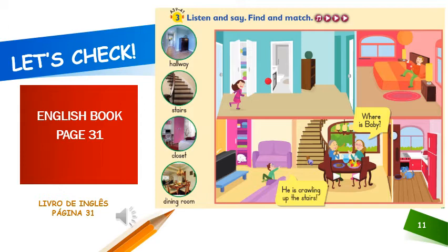Unit 3. Student book, page 31. Language. Where is Dad? He is upstairs. He is in the bedroom. What is he doing? He is reading. Where is Brother? He is in the living room. What is he doing? He is taking care of baby. Where is the dog? It is in the kitchen. What is it doing? It is eating. Where is Grandma? She is in the dining room. What is she doing? She is eating and talking to Mom.